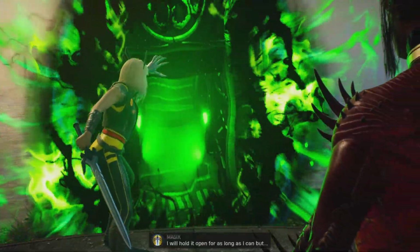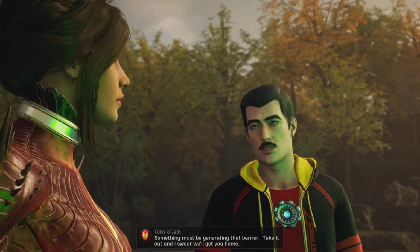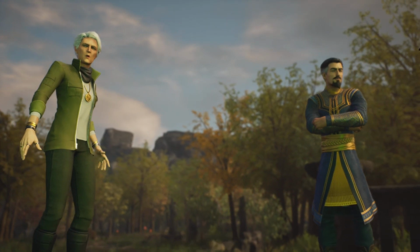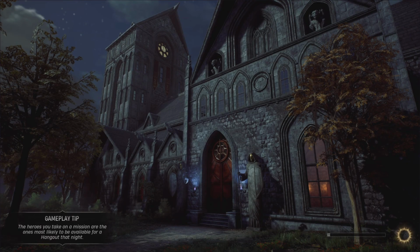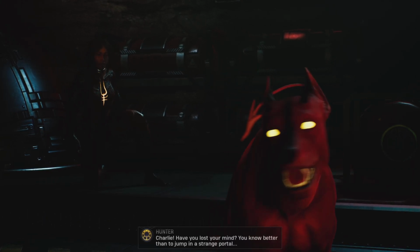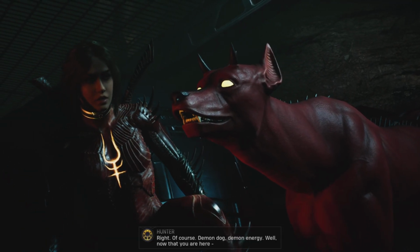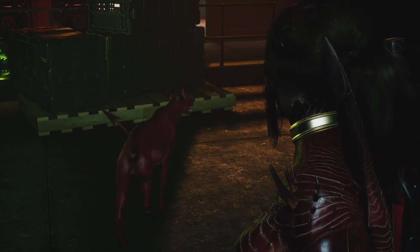I will hold it open for as long as I can, but... You told me. One-way trip. Something must be generating that barrier. Take it out, and I swear we'll get you home. Any time now! Charlie, no! Wait! Charlie? Have you lost your mind? You know better than to jump in a strange portal. How did you get past all that demonic energy? Right. Of course. Demon dog, demon energy. Well, now that you're here, just lead the way.